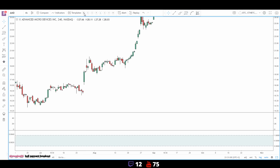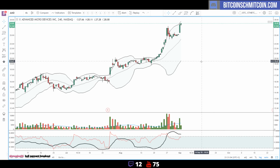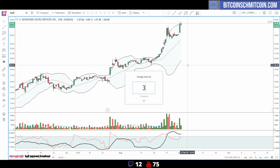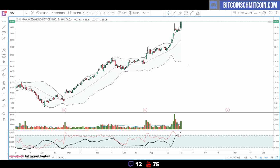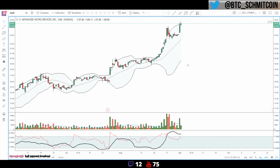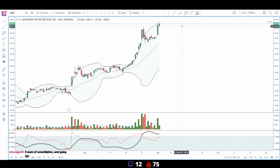What do the Bollinger Bands look like? Potential 4-hour Bollinger Bands M top, but I doubt that actually. I doubt that plays out. This is most likely not going to play out. It's on a momentum gap, so it gaps up and it keeps going. It's most likely just going to keep running, honestly.